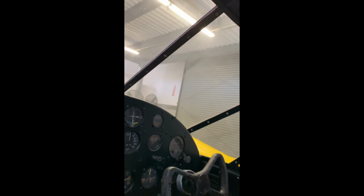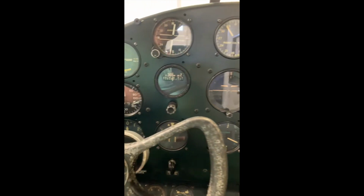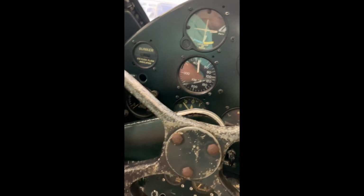The cockpit it is, but it's roped off on the front side. It's not roped off on the back side, and there's a set of stairs, and it didn't say don't, so I'm in it.